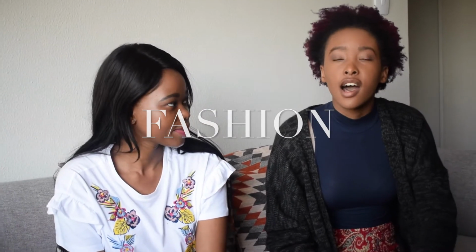Okay, so my first fashion favorite is a bomber jacket that I thrifted from Cape Town. It's really cute, it's bright pink. I don't really like pink, but I thought that if I didn't get this jacket, then someone else would. I could wear it every day.